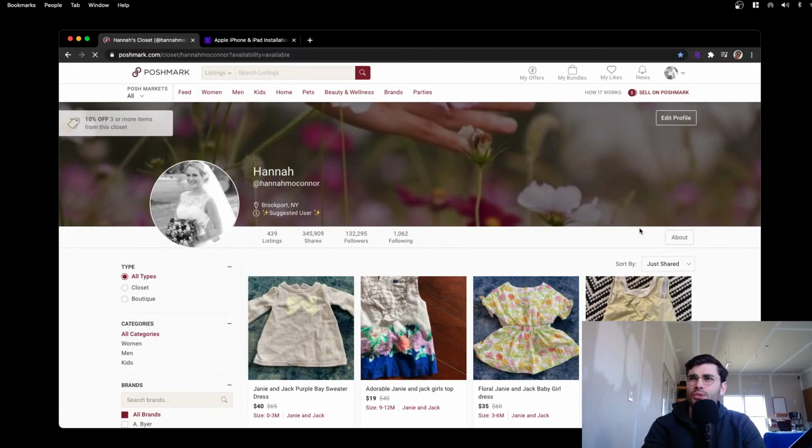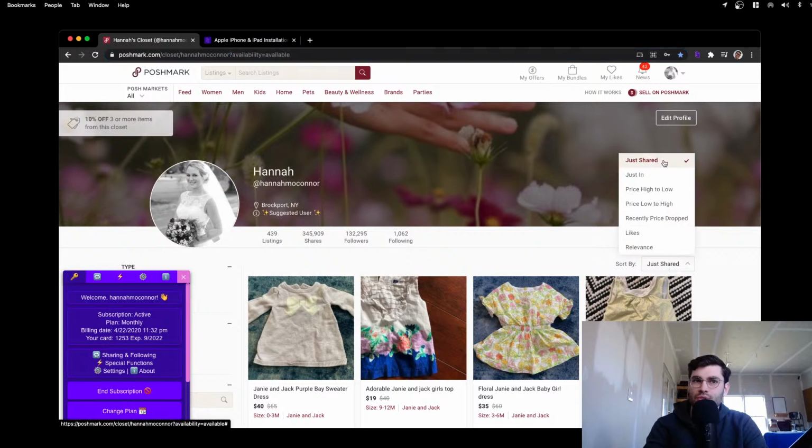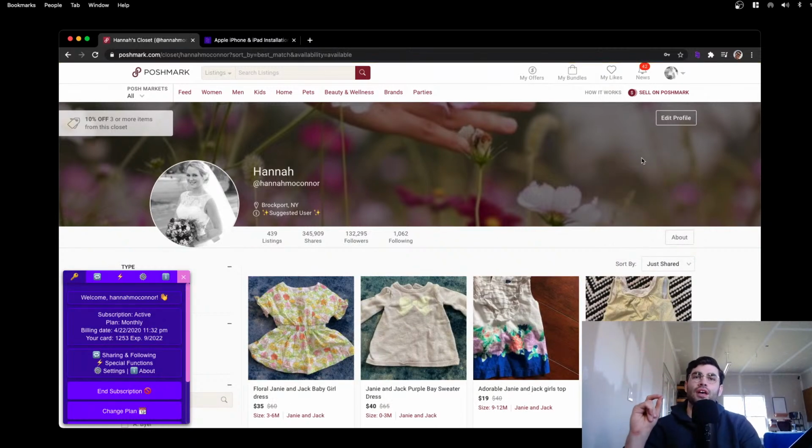What was I saying? Oh, the issue is when you go to a closet the first time, it's not actually sorting by just shared in the background. It's actually sorting by a mode called, what is it called? It's like best match, and that's on the back end. You can't actually pick. Actually, I think it's this relevance one, and that's something I have to fix on my end. I think the first time, if you go to a closet and don't specify just shared, then in the background it actually takes that relevance mode and it shares it by that. So that's why sometimes people get their closet messed up when they use background sharing mode. So that's something I have to fix in an upcoming update.